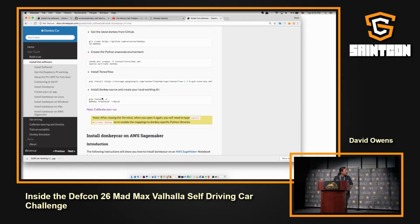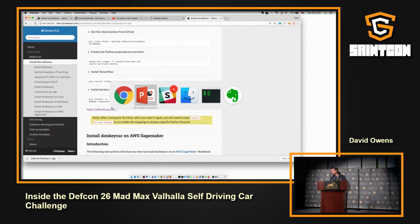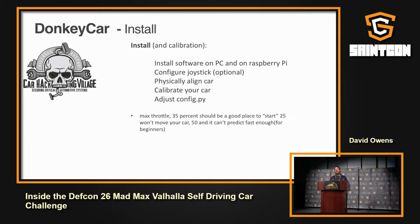When you create the car, it actually takes the template directories and makes a directory for you. In there, there's a config.py file, and inside that file it's got all of your inputs. It's got your PWM signals for your Pi. So when you go through and calibrate it, you find out what signals turn left, what signals turn right, and the degrees, and then essentially set it up in that config.py.